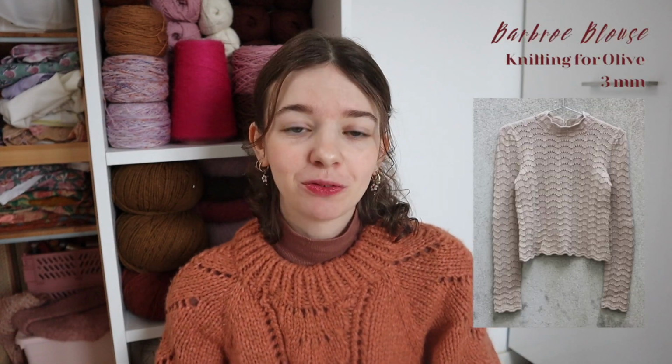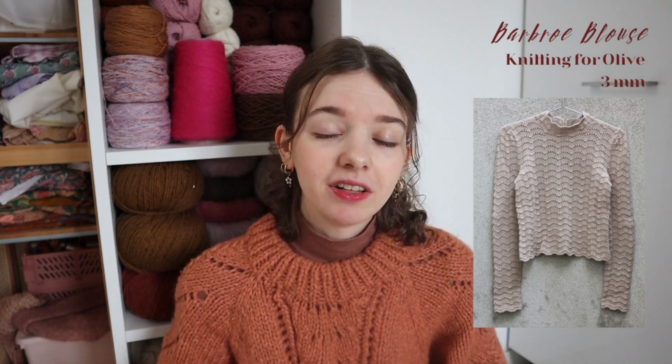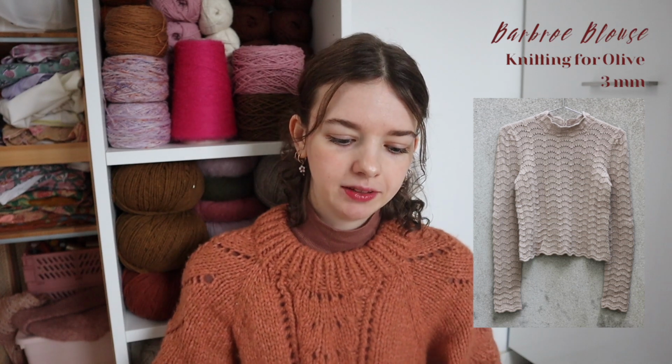The first pattern that I have for you is the Barbu Blouse by Knitting for Olive. This is a beautiful all over lace blouse that I think has negative ease, so it's quite form-fitting. I just think it's the most beautiful and elegant blouse that I've ever seen. I think this is something that is very vintage inspired also. I can imagine someone wearing it in the 50s, but also in the 70s. It's a design that I think is very relevant.